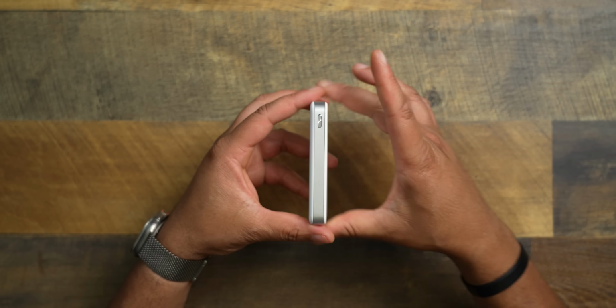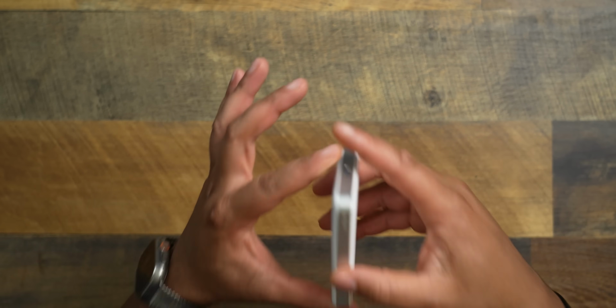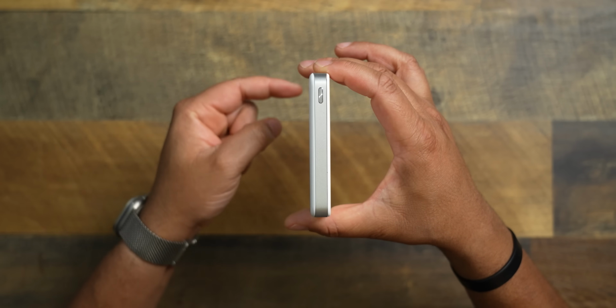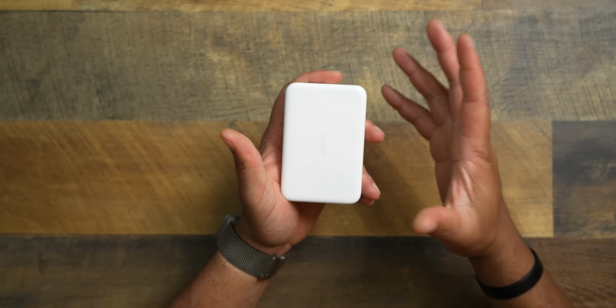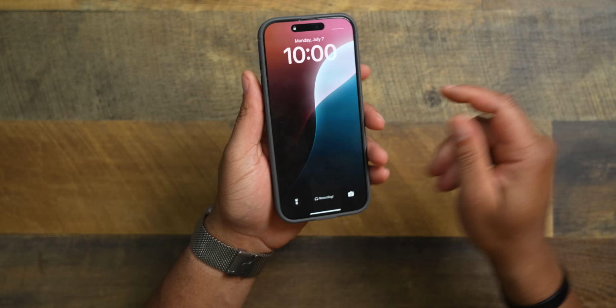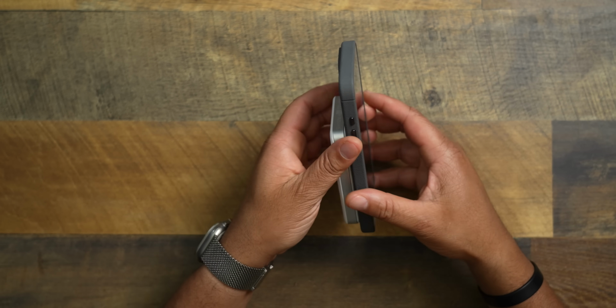And the reason why I love this is because it's 10,000 milliamp hours, but it's as slim as a 5,000 milliamp. You know, back in the day when we got 10,000 milliamp hours, those bad boys were some thick battery packs. But to see Anker put this in a 10,000 milliamp hour with this slim size, and the heat management is actually very good, and it is Qi2 compatible. I absolutely love this battery pack because it's not that big. It slides in your pocket, pops on your phone, begins charging, especially if you have a MagSafe compatible case. And I absolutely love it.